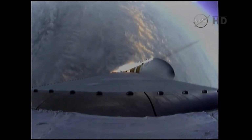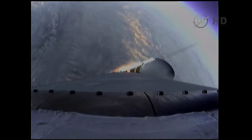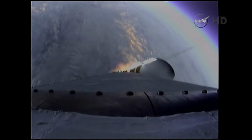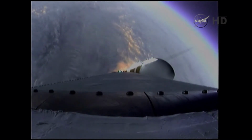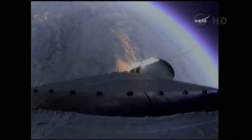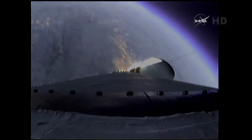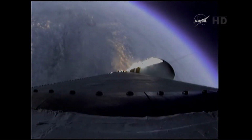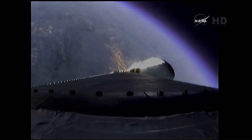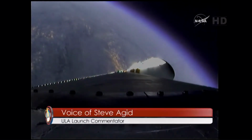1 minute, 50 seconds in. Still looking good. Coming up on 2 minutes. 2 minutes into the flight. Good engine control on the first stage. Port and starboard boosters still at good chamber pressures in the full power mode and good core chamber pressure in the partial thrust mode at 2 minutes, 22 seconds in.